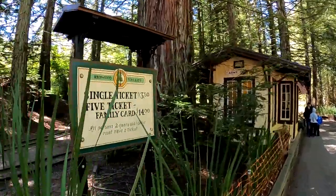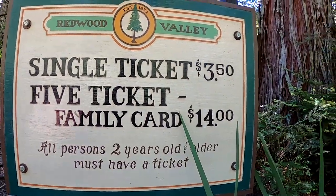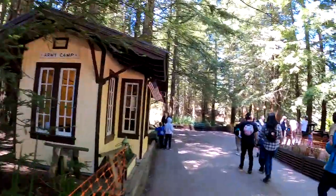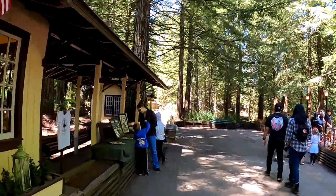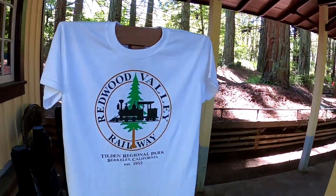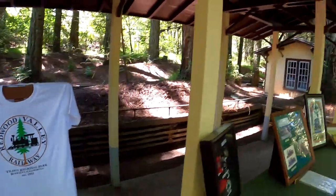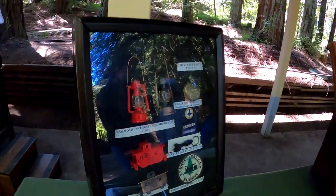So here's the prices too. What a deal. A good deal for sure. And they got these t-shirts you can get, and posters and trinkets.